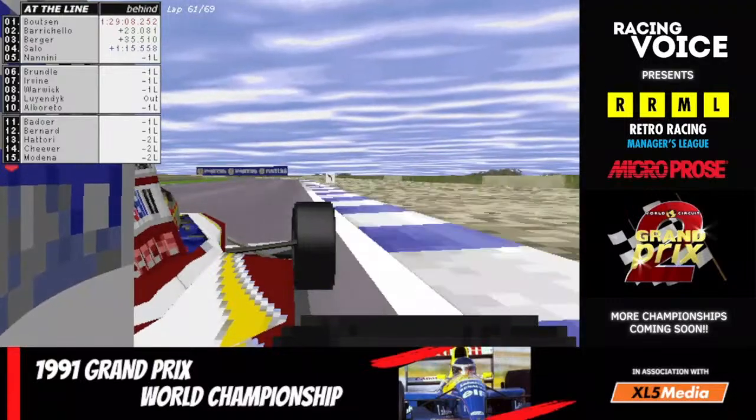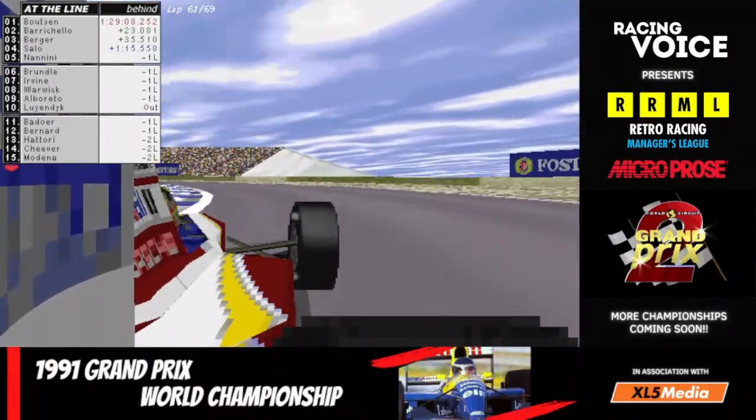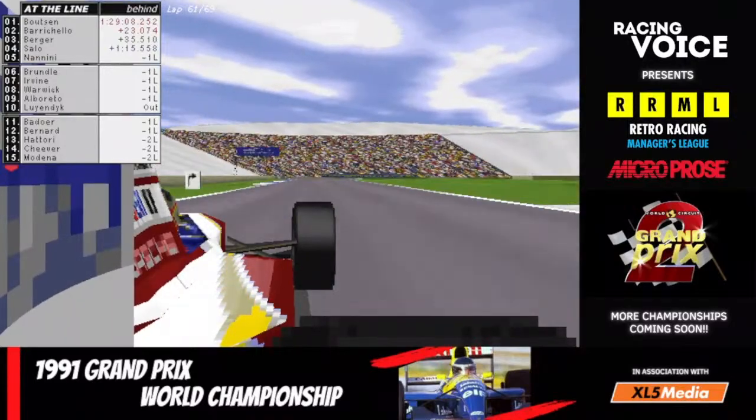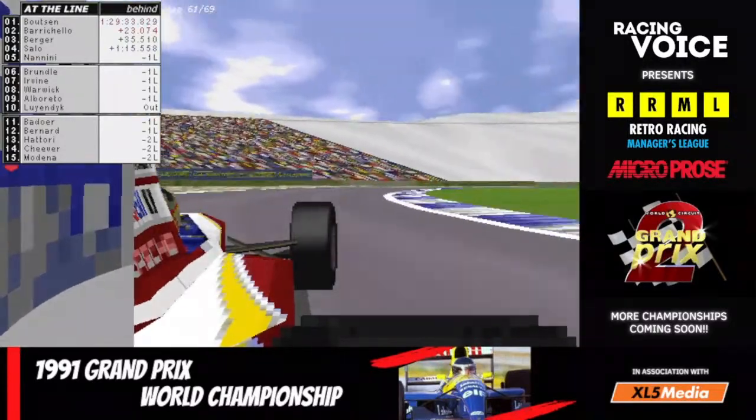I suppose the Arrows team will probably be rather relieved that they've got the new Repco engine coming next year. They've clearly signed with them on purpose. BMW clearly not giving them what they need.